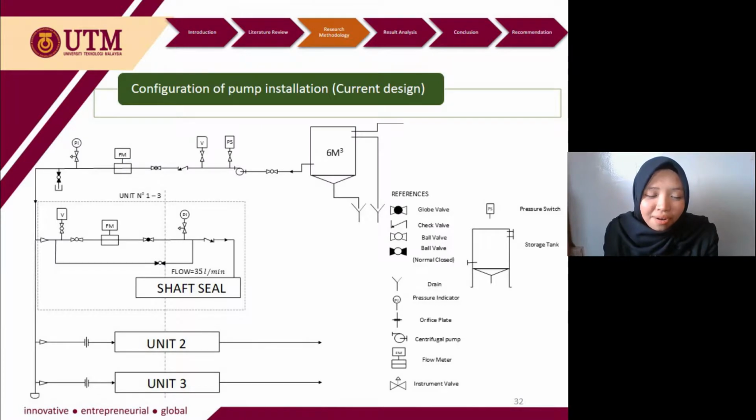This is the current pump in the piping system used for the shaft seal cooling water system. We only have one operating pump that supplies water for the cooling water system at the shaft seal. Due to losses in pipe and the pump itself, the pump cannot supply sufficient volume flow rate and pressure to each turbine cooling water system. Therefore, it will cause wear of the shaft seal due to the friction of the shaft rotating.